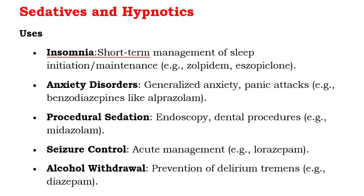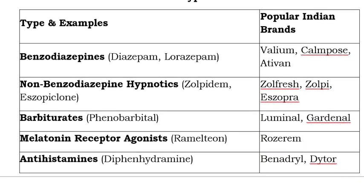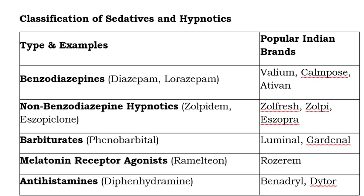Yeah, the classification. So the source divides them into main classes, and it's quite practical. It even lists some common Indian brand names. First up, benzodiazepines. The classics. Right, like diazepam and lorazepam. You might see them as Valium, Calmpose, or Ativan. Then you've got the non-benzodiazepine hypnotics, often called the Z drugs, like zolpidem and eszopiclone, known as Zolfresh, Zolpi, or Esopra, perhaps. Exactly. And it's worth remembering, while they act similarly to benzos in some ways, they are a distinct class.